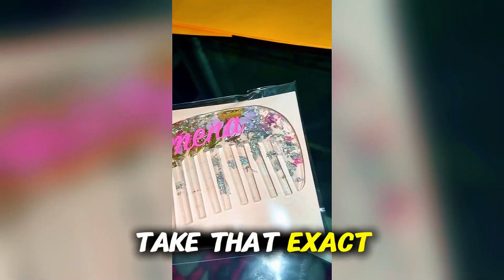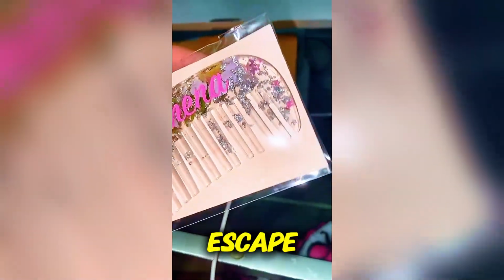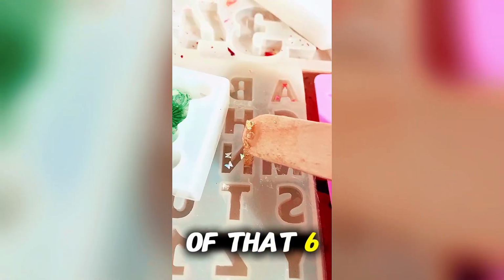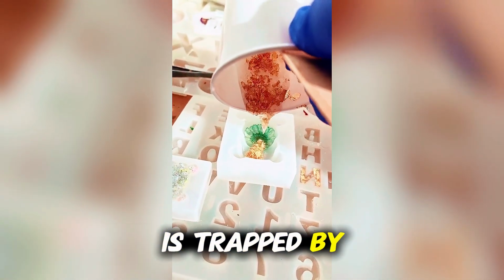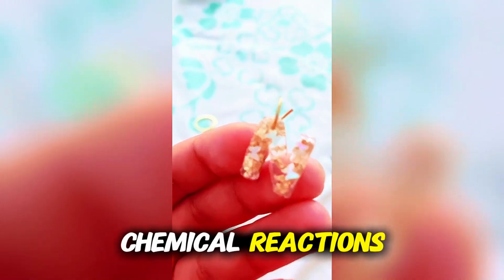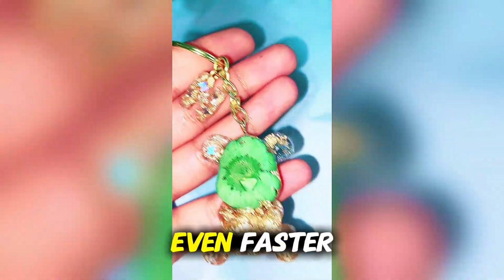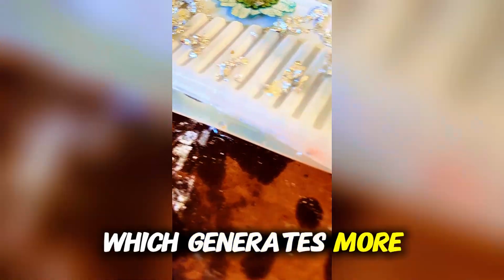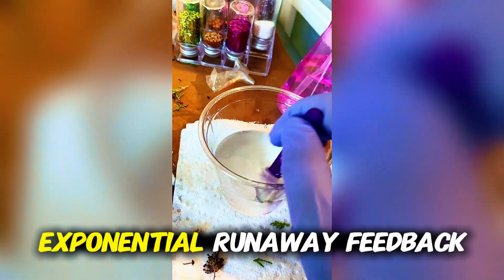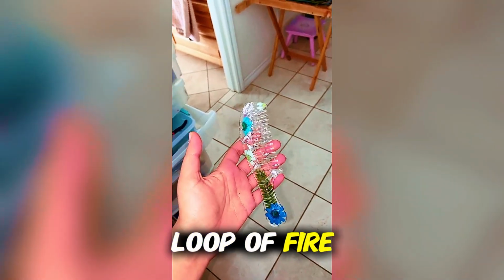So when you take that exact same rapid curing chemical formula and pour it 6 inches deep, the heat cannot escape. The thermal energy generated deep within the core of that 6-inch mass is trapped by the surrounding liquid. Because heat accelerates chemical reactions, the trapped heat forces the surrounding resin to cross-link even faster, which generates more heat, which forces even faster cross-linking. You create an exponential runaway feedback loop. A literal feedback loop of fire.